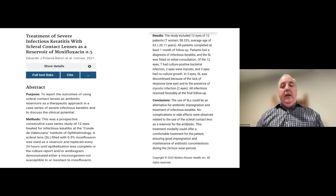So this is a study that came out last year, 2 years ago, in Cornea, and it did talk about 12 eyes of patients. And all these studies that I'm going to show you are basically case studies. They're not actually full research papers, because again, these are things that are not used very commonly. I wanted to make you aware of some of the more recent research in this area. So this was one where patients had infectious keratitis. Most of them were culture positive bacteria, but there were a couple that were mycotic, and a couple of them were not culture positive. So they used 12 eyes and they followed them for a month.